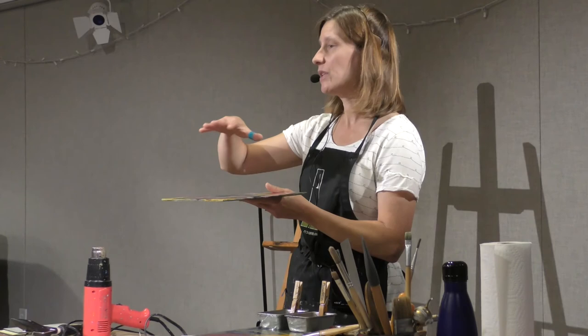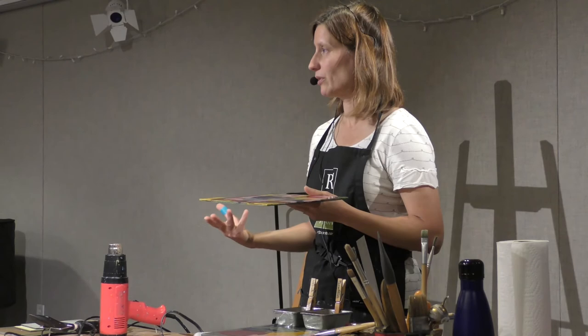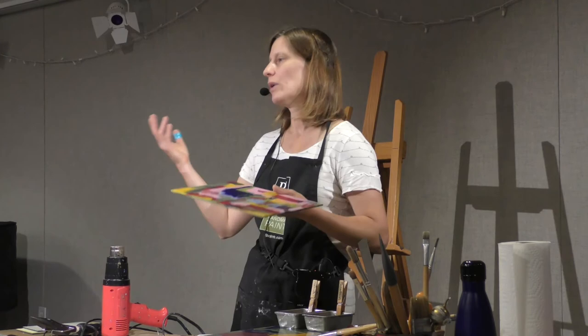So I'm going to fuse it, and the first thing I'm going to do is try to keep the brush strokes where they are, because when you melt it, things can start to move pretty quickly. So I'm just going to do a really light fusing on it.